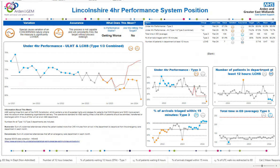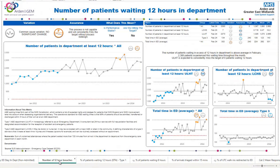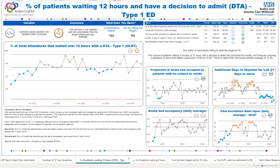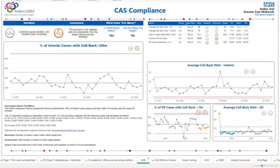We have brought in things like the 12-hour breaches, all the regular ones, which you might expect to see in a report. And we've got the slightly more niche ones as well. So where you've got the I with the cross through, they're ones that we've decided not to include in the report in this issue. But for instance, we've got our CAS, which is our telephone-based clinical assessment service, like 111. So we can see how CAS is performing in the callbacks, what the callback waits are.